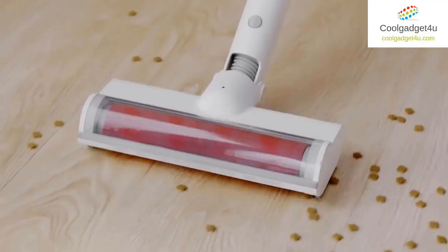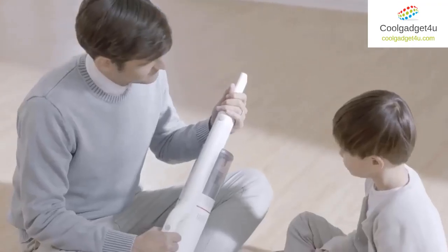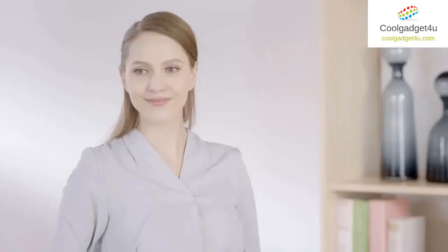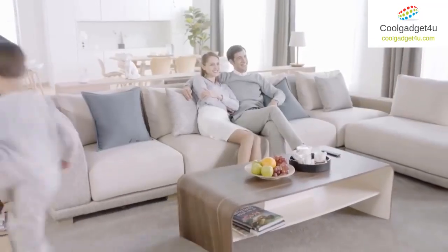With the help of the Roidmi F8, problems like these are quickly sucked away. Because your future cordless vacuum cleaner uses powerful suction technology to clean your home super efficiently, giving you and your family a happy, clean home.